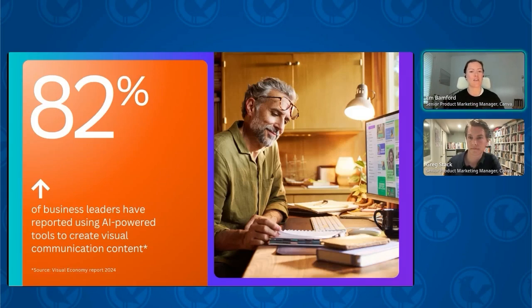So visual communication tools are even more important now with the rise of AI. In the past year, 82% of leaders have reported using AI-powered tools to create visual comms content, which means organizations are finding a way to do effective work more quickly.